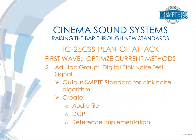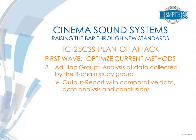We want to deal with actually creating a standard pink noise signal, because as simple as it sounds, we don't really have one. It used to be that we had test films that SMPTE would sell, and they would have pink noise on them, and we used those to set up our sound systems. But since the move to digital, we haven't really had that. So this committee is going to come up with a standard pink noise algorithm, and in the process, they're going to create an audio file and a DCP and a reference implementation. So we'll actually have these things to use.